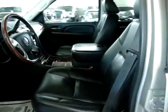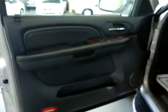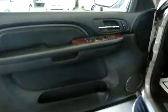This is a 7-passenger. We got buckets in the front and another set of buckets in the middle row, as well as a full rear bench seat, so it's a total of 7 passengers. A roof-mounted DVD here and another one over here, all from factory. The door panels are all charcoal black with the wood trimming.